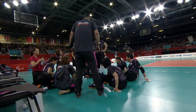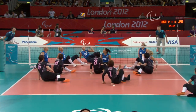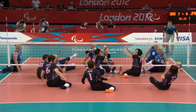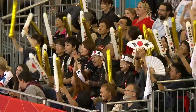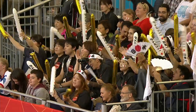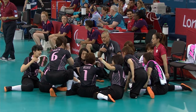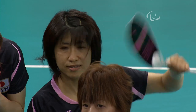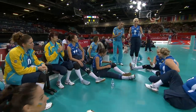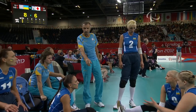And a timeout is called. That was a nice set there, and the spike in the end from Ponomarenko. Fantastic Japanese support here inside South Arena 2 at the XL Centre. That's one way of keeping cool. So the Ukraine over halfway to winning this first set.